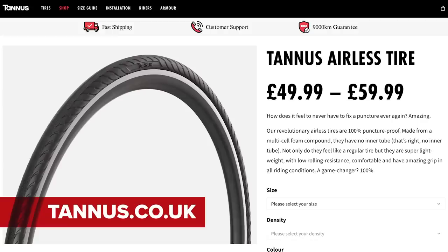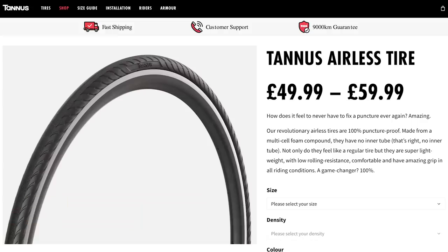Anyway, tyres. I'm thinking solid tyres, like Tannus tyres, because you're not going to puncture on those. They last for ages. They're a bit slower, quite a lot slower in rolling resistance than a pneumatic tyre, but it doesn't matter, because it's not like you're doing a time trial or an hour record. Doesn't count if Manon mentions it, just saying.